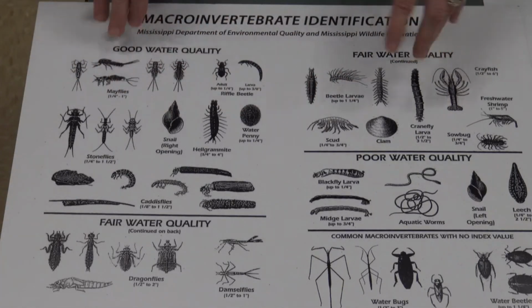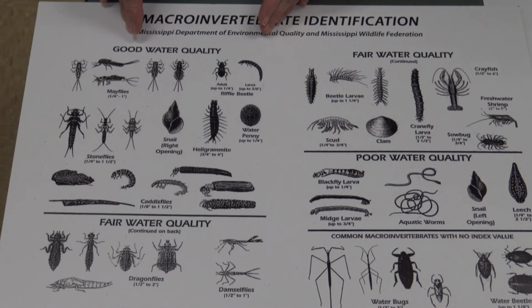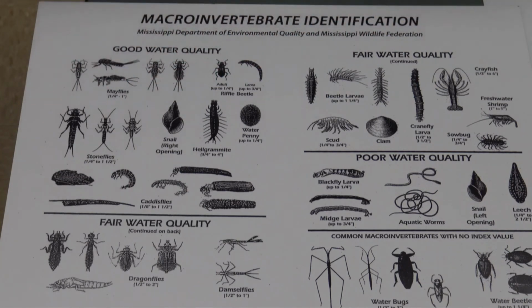Hopefully, in a stream, you will find all sorts of different ones so that you can tell that you have good water quality. You also don't normally find these guys right in the middle so much of a stream unless it's really rocky or there's a tree or something laying over the stream.